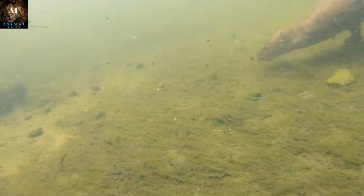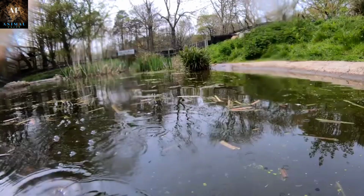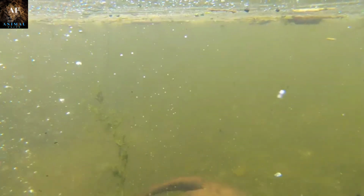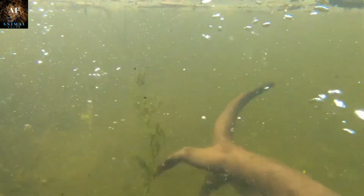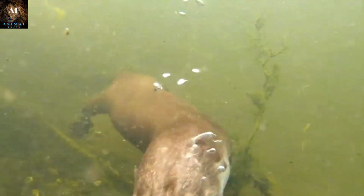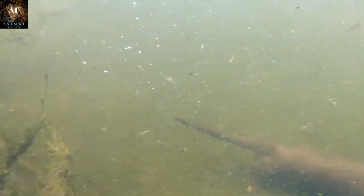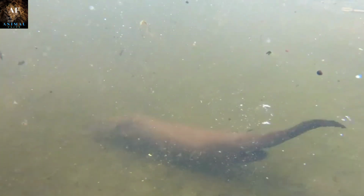Sea otters are skilled divers and can descend to depths of up to 300 feet, 90 meters, when foraging for food like sea urchins, crabs, and mollusks. They can hold their breath for several minutes. While sea otters spend most of their lives in the water, they are also proficient on land. They are known to come ashore to rest, groom, and give birth.